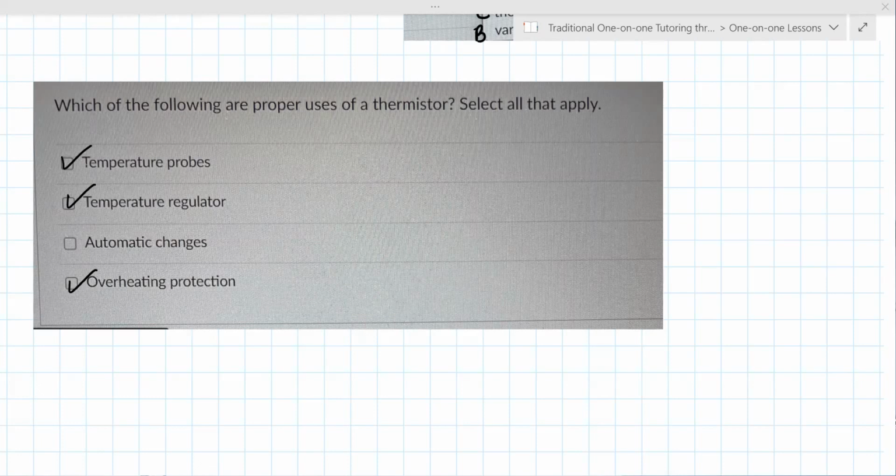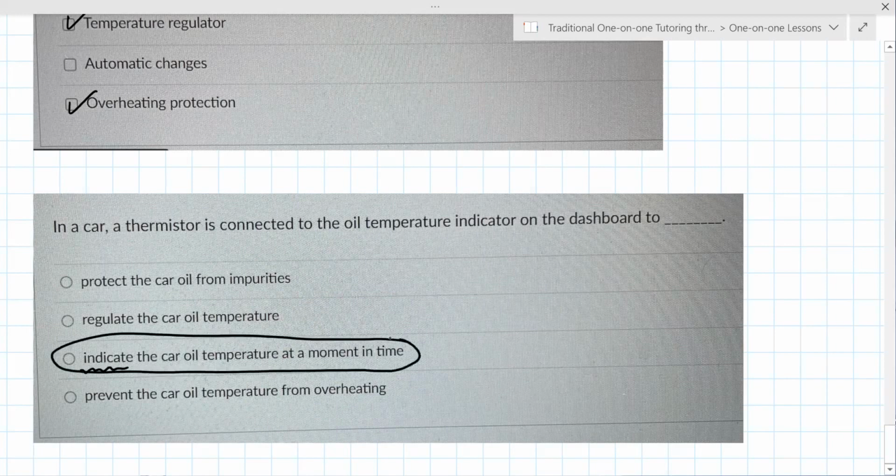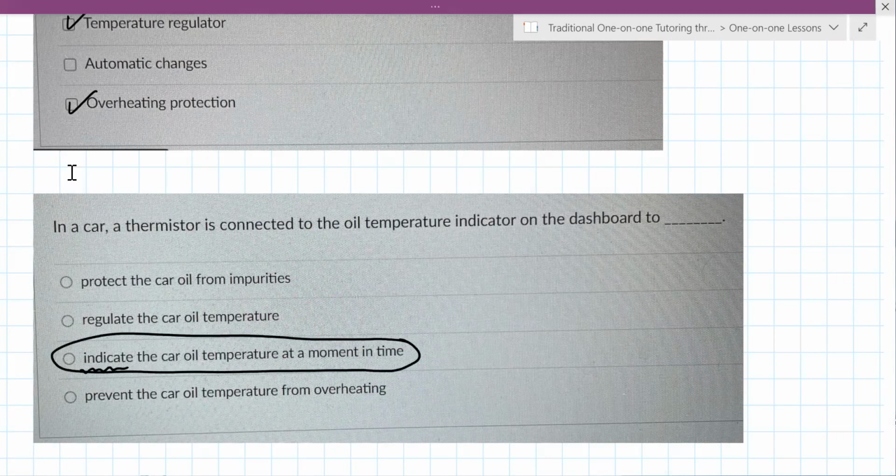So I think they're used to measure. They don't actually protect you from anything. So a thermistor would simply indicate something that's going on. It doesn't shut off when the pressure is... well, it does say protection, but not from oil impurities.